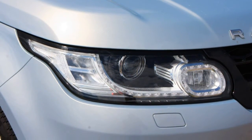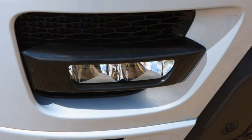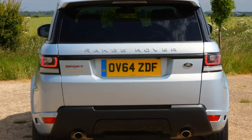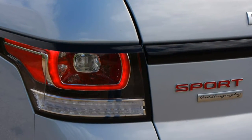The central digital instrument display is clear and easy to read, plus it's easy to toggle through the menus. The chunky steering wheel, adjustable for reach and rake, is tactile, and the 2 mounted pods enable the driver to use the cruise control and audio system among others.